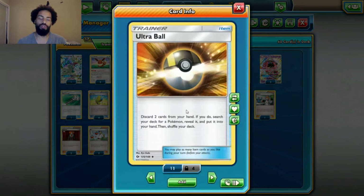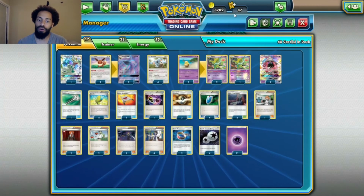Of course, we're using Ultra Ball just because we want to be able to get anything, aka Tapu Lele, whenever we need her, him.